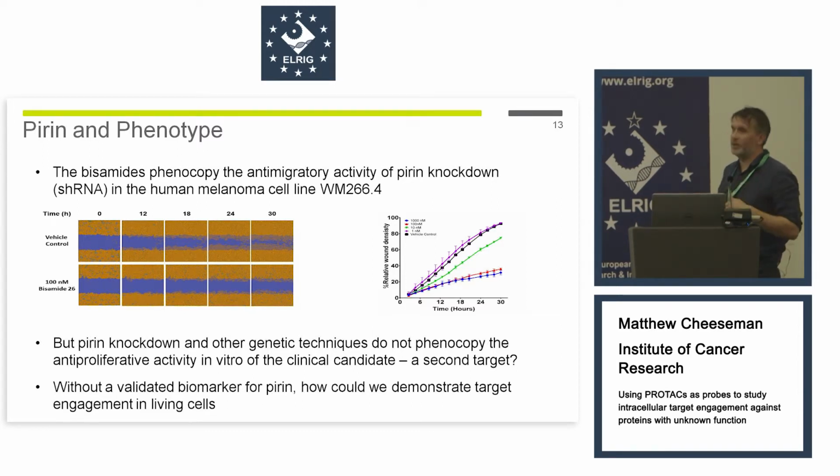But ourselves, we knocked down Pirin, we knocked out Pirin, we tried to knock in mutants of Pirin, and we could not phenocopy the action of the compound. The compounds have highly potent anti-proliferative activity, and knocking out Pirin does not recapitulate that. So our conclusion from that was, well, Pirin is certainly a high affinity target with recombinant protein. There must be a second target to go along with that.